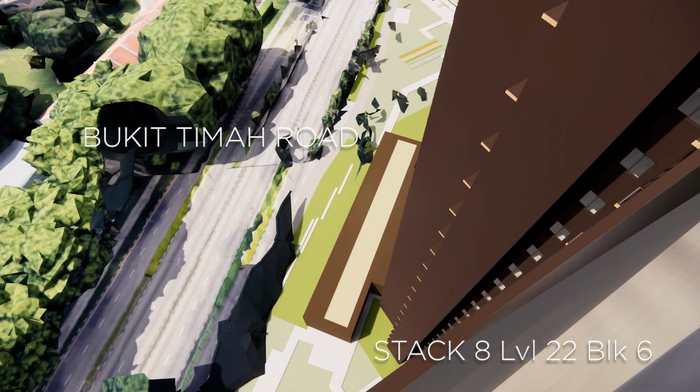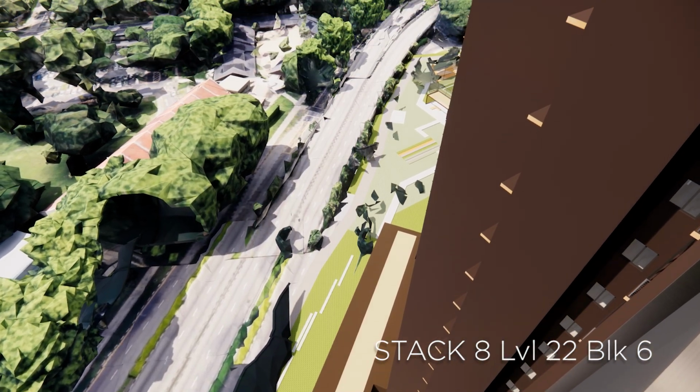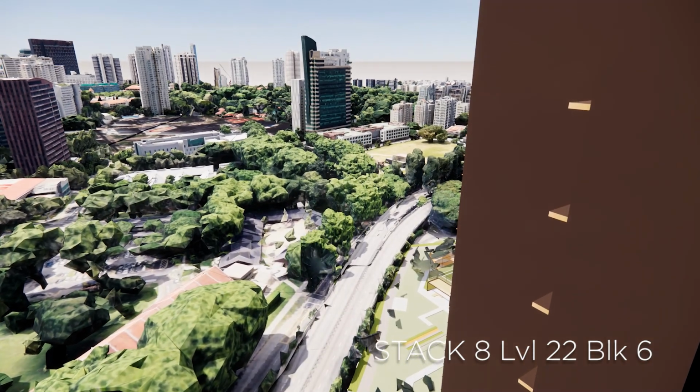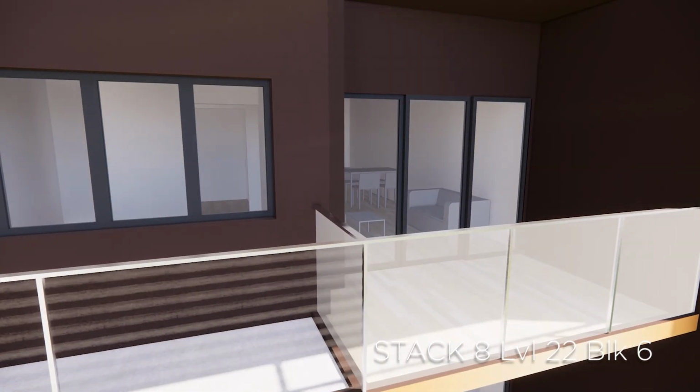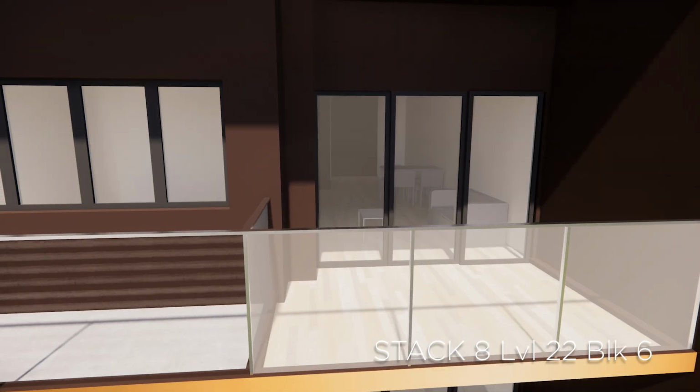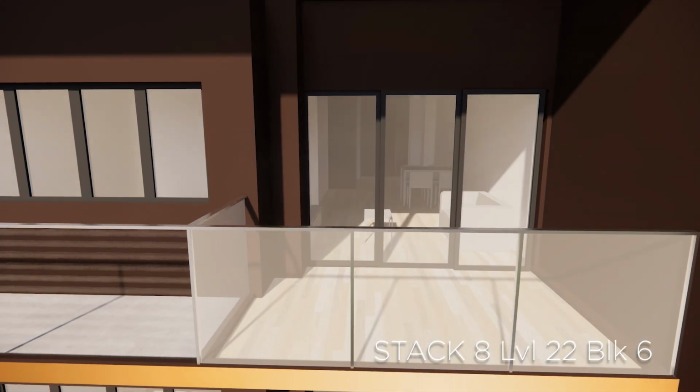That said, the unit does have direct access to the courtyard and grand lawn, making it much more convenient to host parties in the clubhouse. As for this stack, you get a bit more afternoon sun exposure from 2:30 PM onwards. However, if you enjoy watching the sunset, I think this could be one of the best facings to choose.